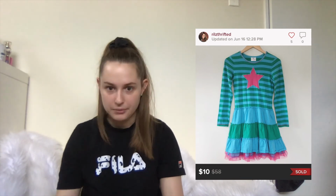Next was this Hanna Andersson girl's dress I picked up at the Missouri bins. I paid probably about 60 cents for it. It sold for $10. My earnings were $7 minus 60 cents is like six something, right?